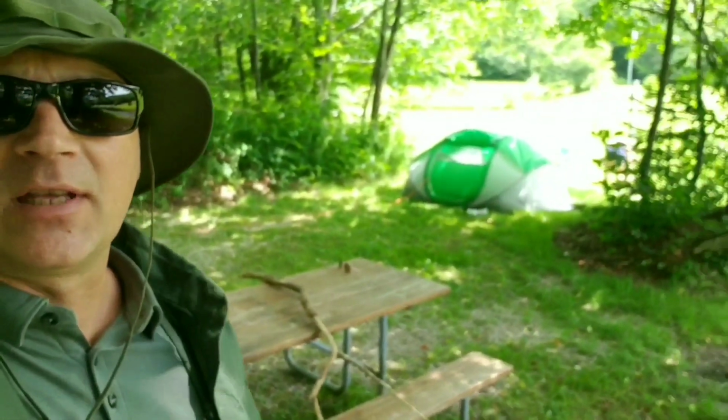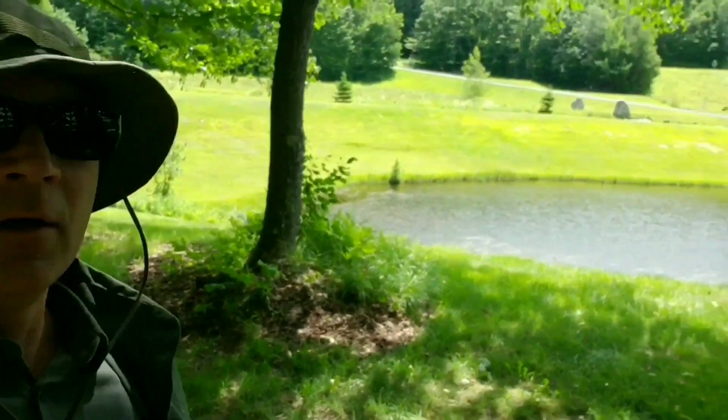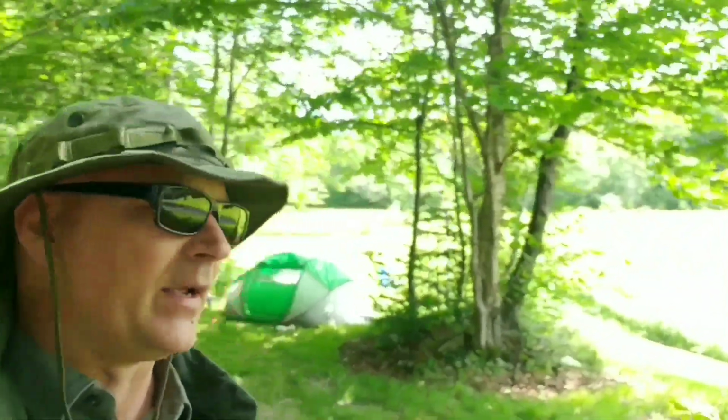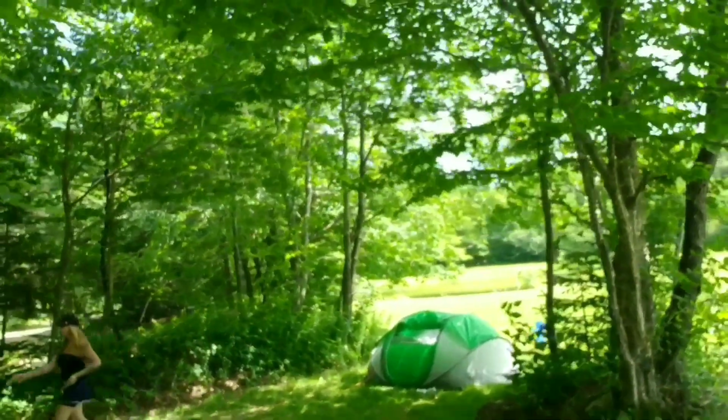Decided to do a little tent camping out here in Woodford, Vermont. Beautiful area out here. We're gonna do a little cave exploring, a little hiking, a little enjoying the wilderness.